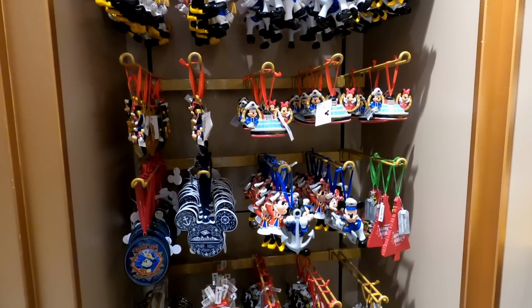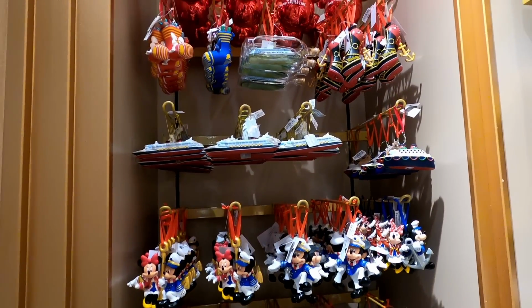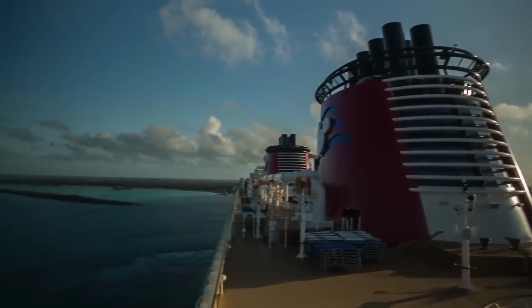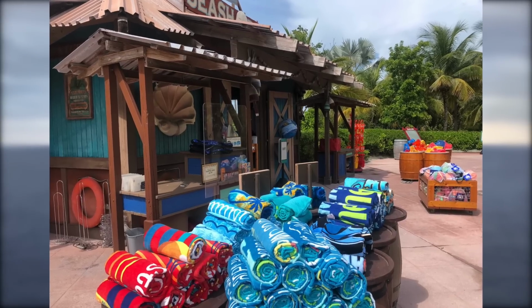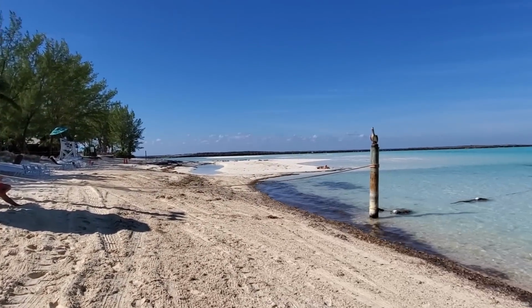Ornaments are another wonderful souvenir. Really cool to have these on your tree, and they always have some ornaments available in the gift shop. If you are going to their private island Castaway Cay, they will have some souvenirs there, of course. Our favorite one is the towel. We never regret this. You always need a towel.